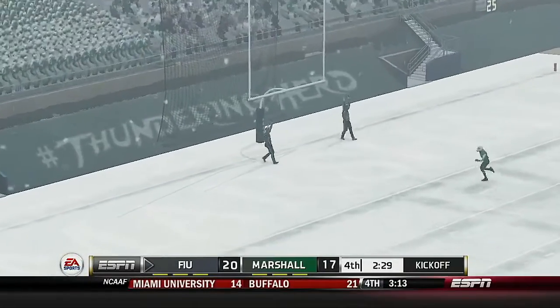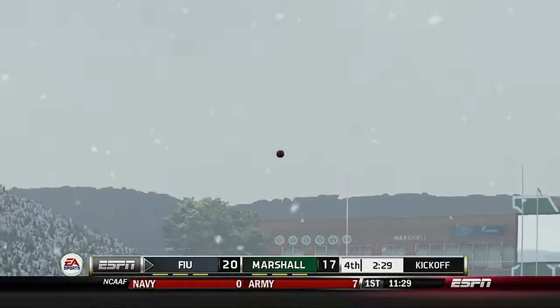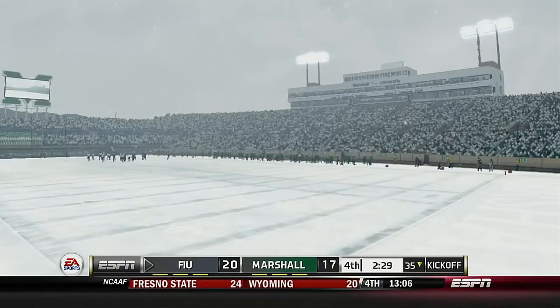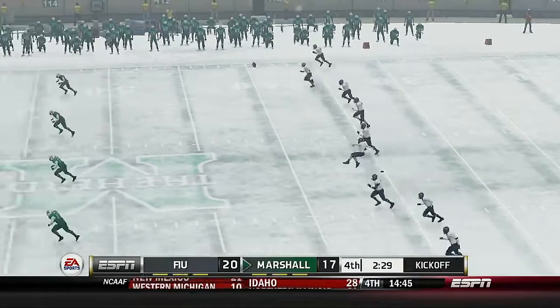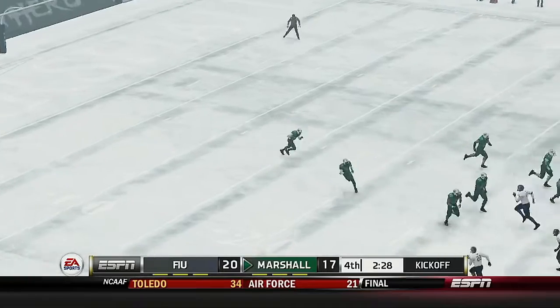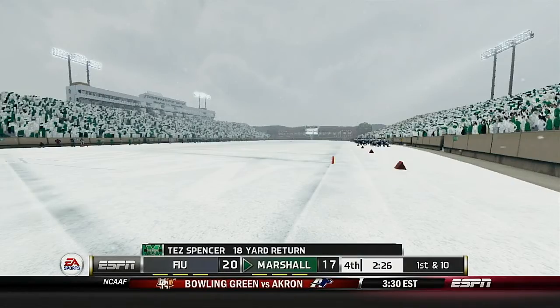It's up, and it's good. And with that, all the pressure now shifts back to the other side. That's what a good kicker can do. Florida International is lining up to kick this one off. He's tackled at the 26-yard line.